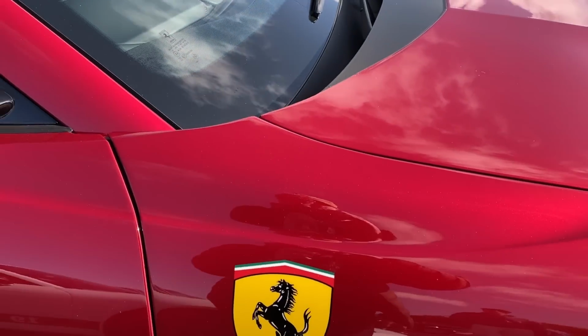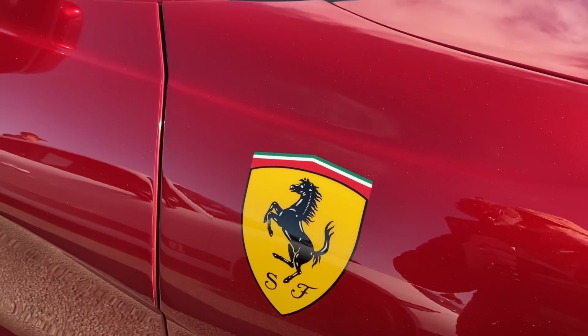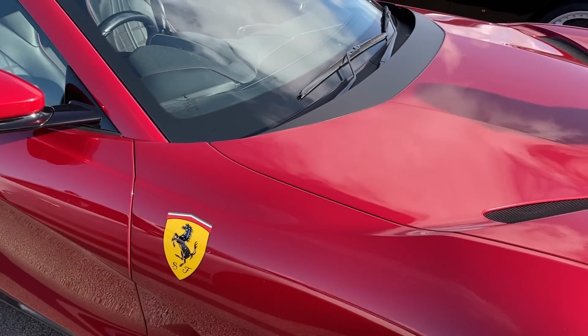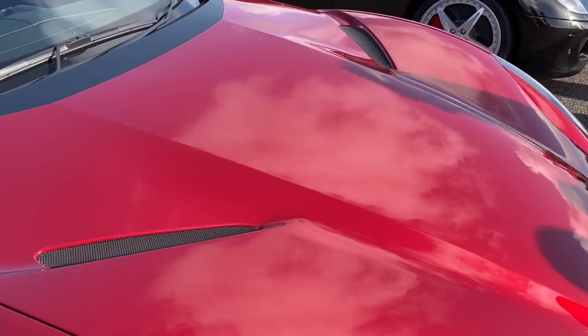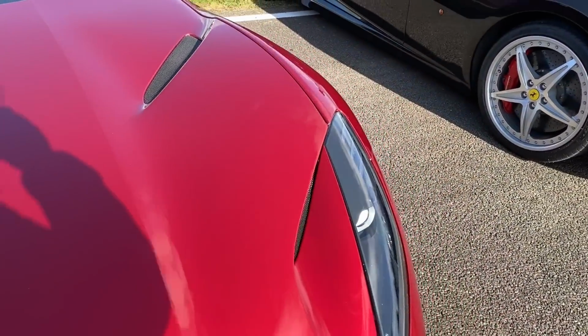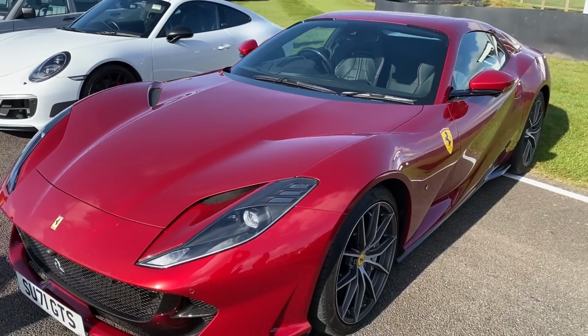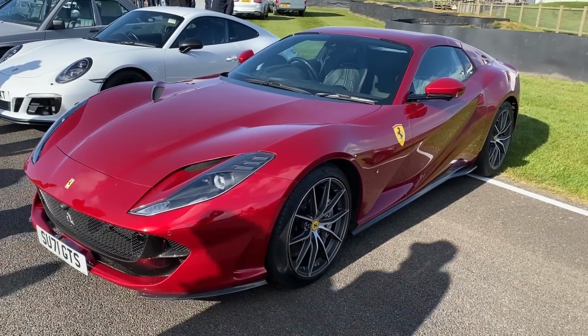Beautiful paint on this one. Those shields normally on a Ferrari are a several £1,000 option, and maybe I'm even understating that, maybe it's tens of thousands, but some incredible styling features. I mean, this for me, 812 Superfast, is a really pretty looking Ferrari actually. As a tourer, I don't think you get much better than that, to be honest.